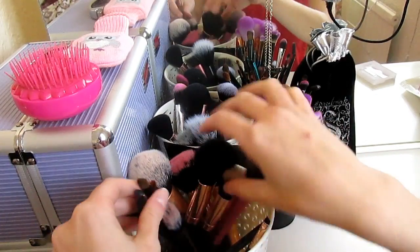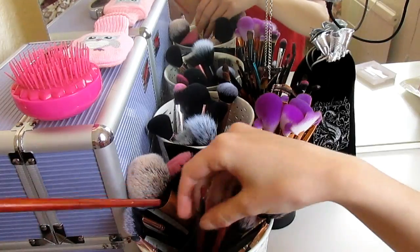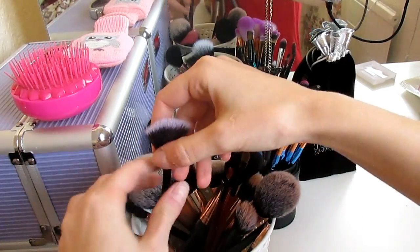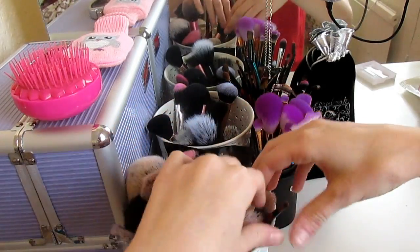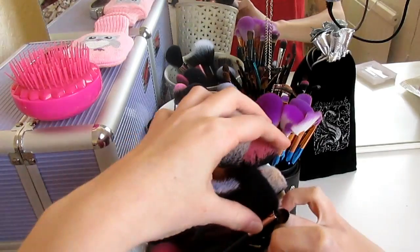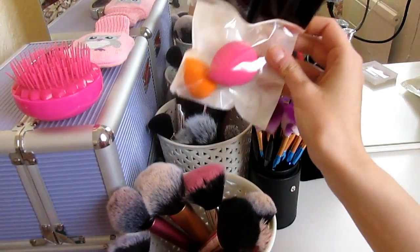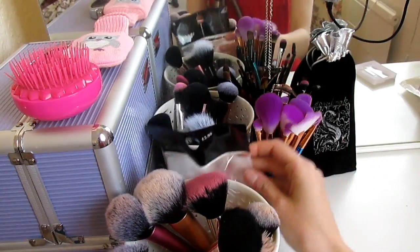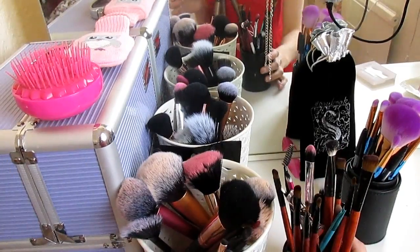In this one, the ones that want cleaning, I have my Fraulein ones, which are the ones that I had when I first started YouTube. There's my Avon fan brush, because that needs a clean. Real Techniques again. A lot of Real Techniques ones. There's also my sponges in the bottom of there, because I'm trying to hide them from Pepper. I use the PS Love sponges because I find they are really, really good.